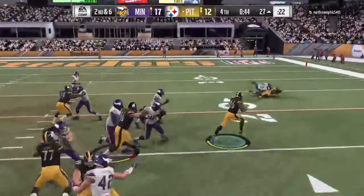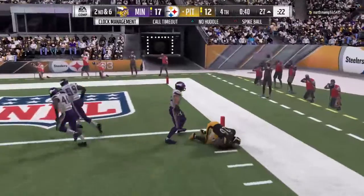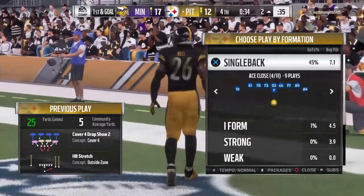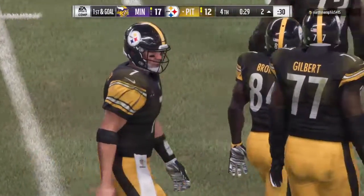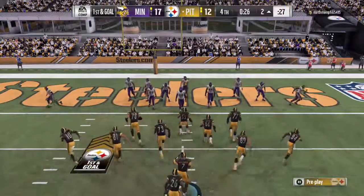Now Roethlisberger going to hand to Bell. And he'll be knocked down sideways. 25 yards the pickup there, and also a first down. This defense needs a big play in the worst way because so far they're not putting up much of a fight. If they don't get a stop here soon, this game could be over for them. And here comes play number 6 on this drive.